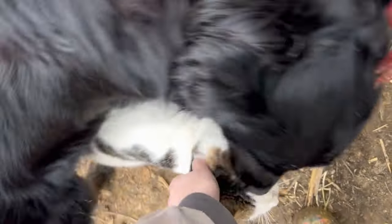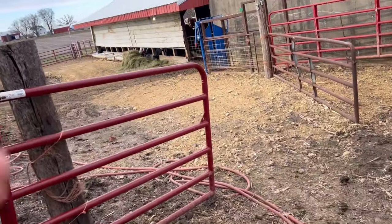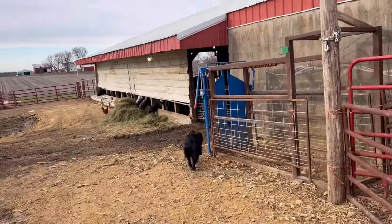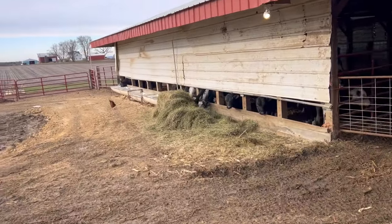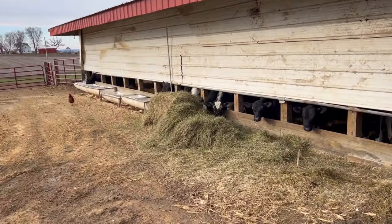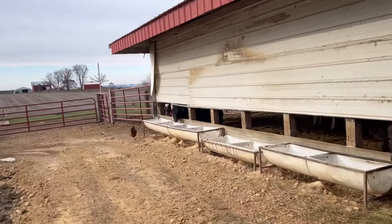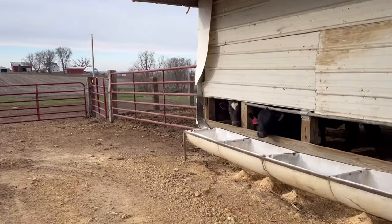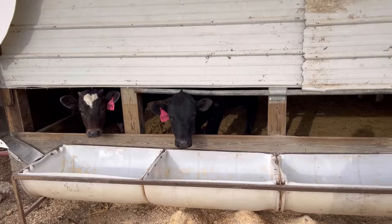Gate set up. Now the hard part is going to be getting her through this pen. They're still kind of loud. They were weaned last week. They're getting better, but they're probably going to want to try to escape. So wish me luck. At least if they do escape, they can't get out anywhere else. So we've got that going for us. You're all going to be very well behaved though, aren't you? Yes, mother.